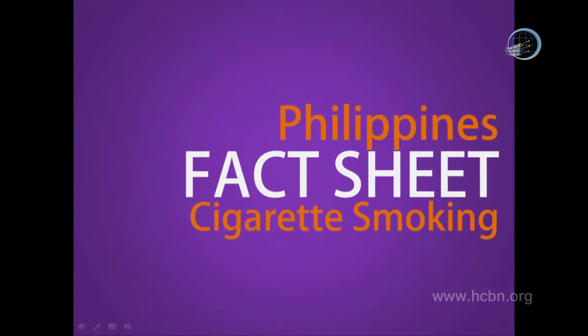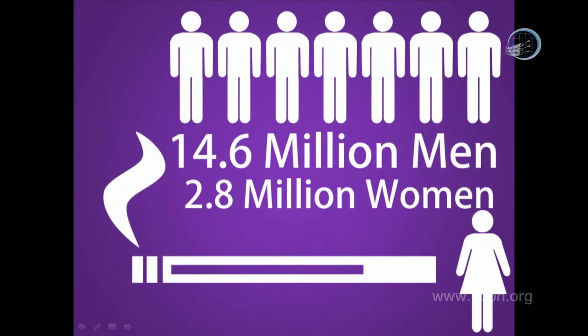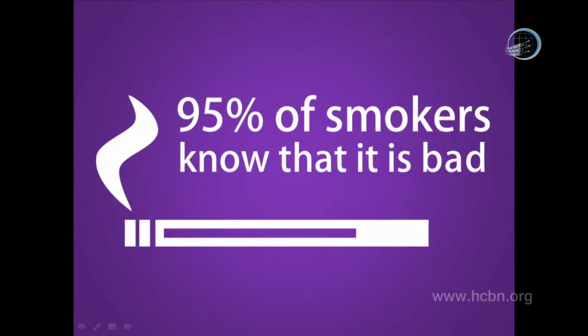And in the Philippines, 17.3 million Filipinos smoke. That's 80%. And I mean, it's 80% of those 17 million smoke every day. And surprisingly, around 3 million of them are actually women, and still the majority are men. And if you ask them, they made a survey, 95% of smokers know that what they're doing is bad for their health. That's a sad part of it.